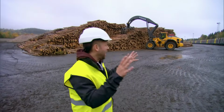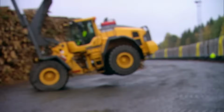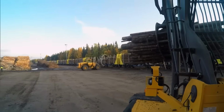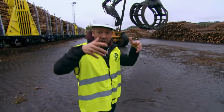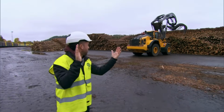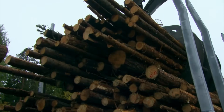This is the first set of wagons, the first 11 that are being loaded right now. Look at this. You can get a sense of how heavy that load of wood is. It's a complicated process because after he picks up the logs, they can become dislodged within the claw. So he's got to watch to make sure that doesn't happen and also even out the sides of the logs as well. For Hans, working in the forest industry is a family tradition.